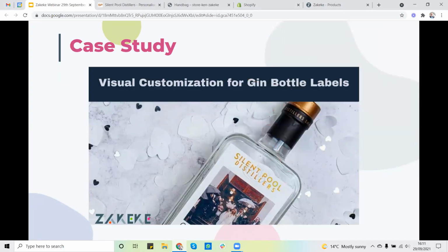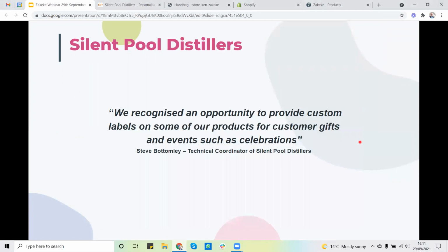So I'm going to start with a case study. This is Silent Pool Distillers, who make gin. They recognized an opportunity to provide custom labels on their products. They didn't actually want to change anything in particular. They just wanted to make sure that their customers had more choice and add this to their existing product range.